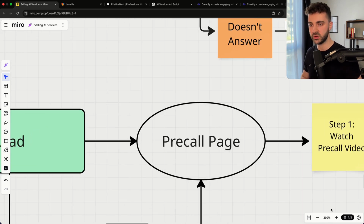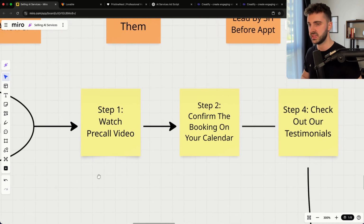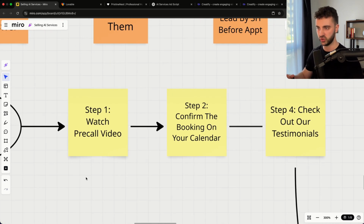And this is usually done in a 3-step system. So you're going to send them a pre-call training, which is a complete overview of how you get people results, your systems, what AIs you use, what your team does. Then you're going to ask them to confirm the booking on the calendar. And then you're going to send them the ultimate credibility, the ultimate social proof, which is your testimonials. The more testimonials, the better. If you don't have testimonials right now, you need to get out there and get your first 3 testimonials, because these are really, really important.